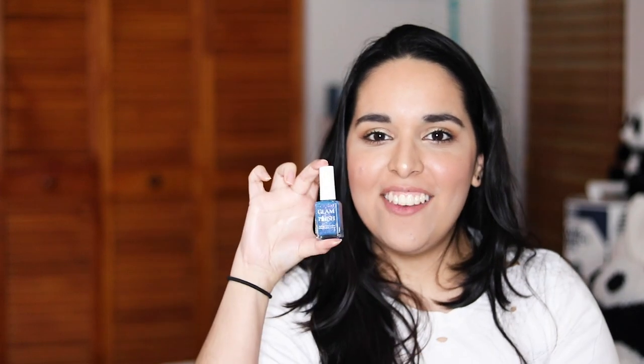And I also got this Glam Polish called Ravenclaw, and I love this polish so much. I don't know if I shared this story yet, but a couple weeks or months ago, I'm not sure anymore, time is a little fuzzy right now, I was chatting with my boyfriend during lunch and we were talking about the Harry Potter houses, and I mentioned to him that I was a Gryffindor, and he looked at me, he's like, there's no way you're a Gryffindor.